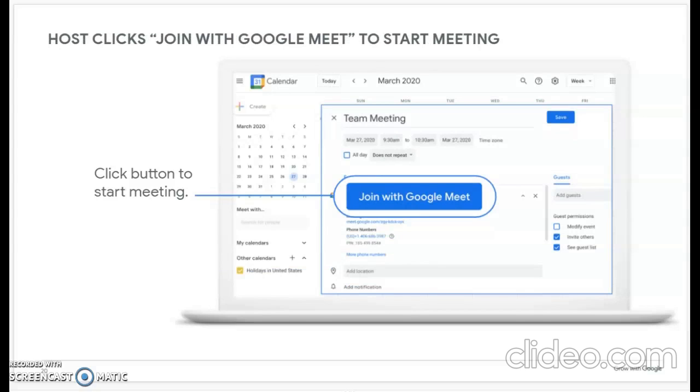When it's time to actually start your meeting, go back to your calendar. Click on the meeting, then click Join with Google Meet. The image on the screen shows the button you can click within the calendar entry. Everyone you invited to the meeting can also access the link from their calendar, or they can go to their email and join the meeting from the link there.